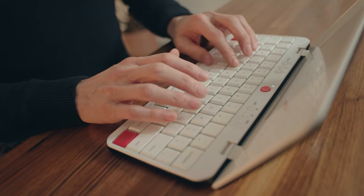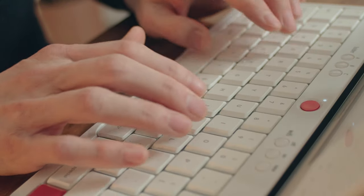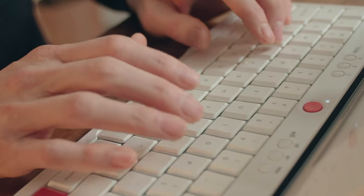Traveler does have a full-size custom keyboard with fast scissor switches that are going to be much quieter than a mechanical keyboard for writing when you're around other people. And the keys are still more tactile than a traditional laptop with 2 millimeters of depth.